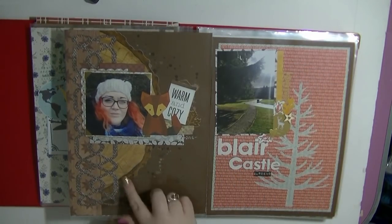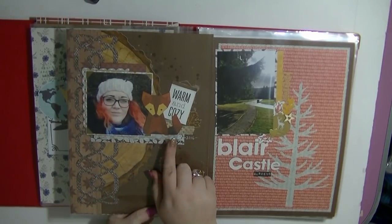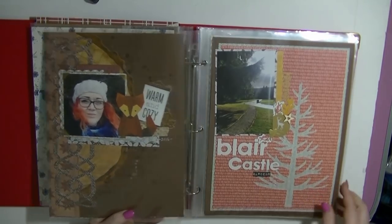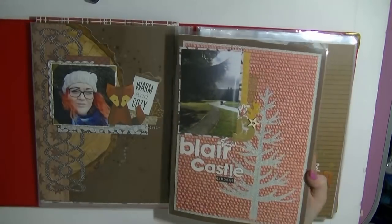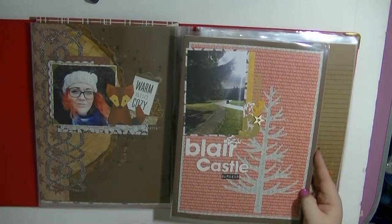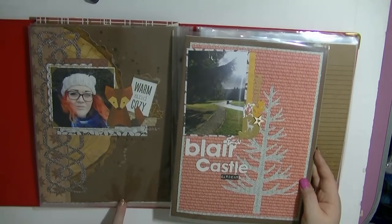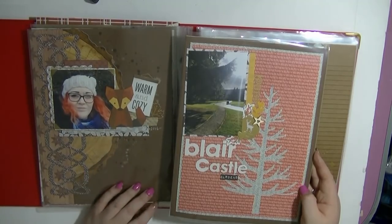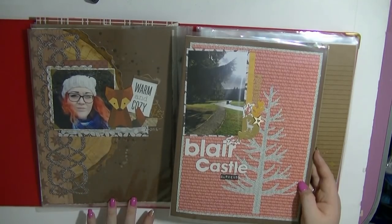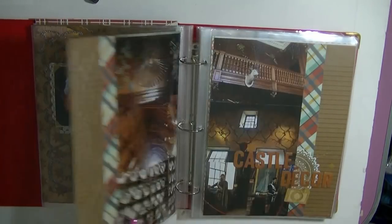I believe I've shared this one because this is the other side of the woodcut. These are Jen Hadfield bits and pieces. This one was a little bit different. I'd done a cutout piece of a tree. I used this American Craft wood grain cardstock, a textured cardstock, for my background for a lot of the pages. Again, it's another way of continuing a theme through an album.